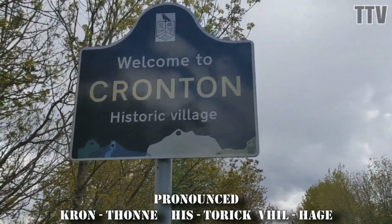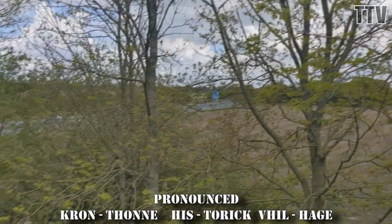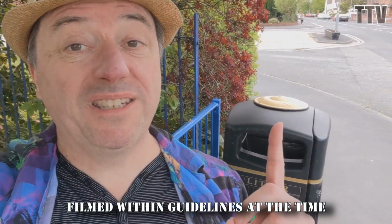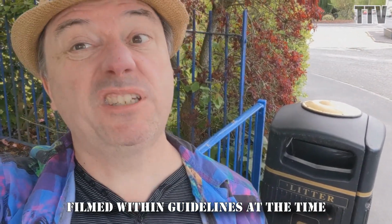Cronton! Historic village. I'll be the judge of that. It's got a historic motorway though nearby. To be fair, CJ's historic barbers. First barbers ever to use initials for its name. It's also the first place ever to have lids or hats on bins, which is historic. Also the first place ever to have those speed cameras that tell you how fast you're going.